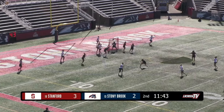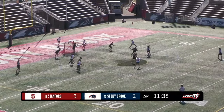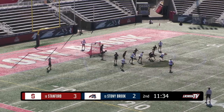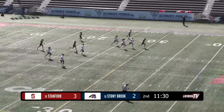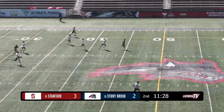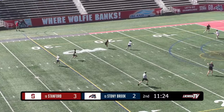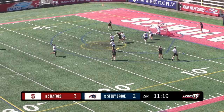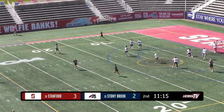Stanford's doing a good job of shutting down the center of the goal. And as the attack continues from the Seawolves, they're starting to make some more cuts, starting to make some more movements. They bring it inside. Shot gets deflected, loose ball, and it's going to be picked up by Stanford, and they will go the other way. Great job by Stanford on defense. While Stony Brook had a bit of an opening, it quickly was shut down, and the counterattack possibility is real. Stanford plays it to the center. Shot gets away, but will stay with Stanford.